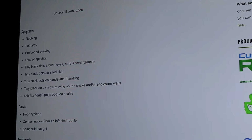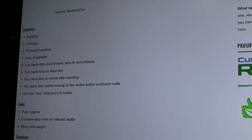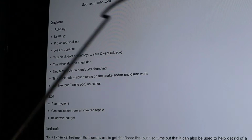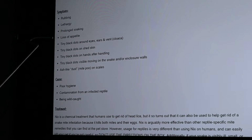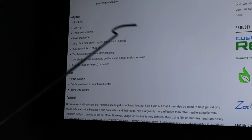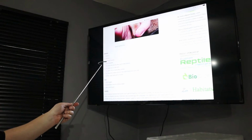Now the things I want to discuss today were the symptoms of how we can spot mites. These are the things that she's suggesting. If your snake's starting to do more rubbing in the rubs than normal, then that's an indication that they've got an irritation on their skin. So watch for any extra rubbing behaviour on your snakes. The second thing that you could find in your snakes is lethargy, meaning that they're very lethargic. So your snakes become very tired and lazy and just don't want to do anything. They're not motivated.